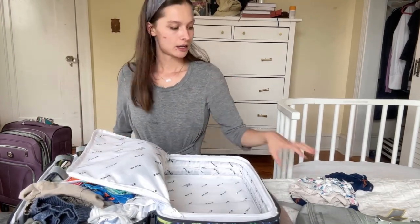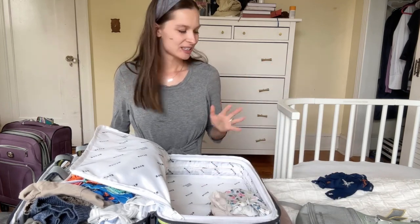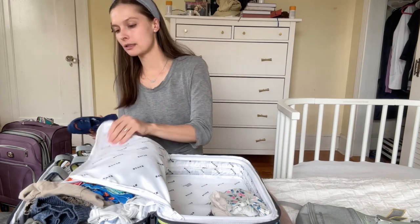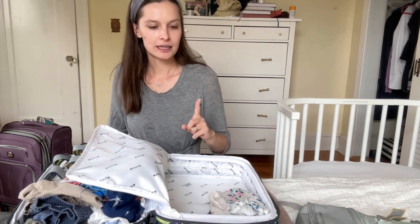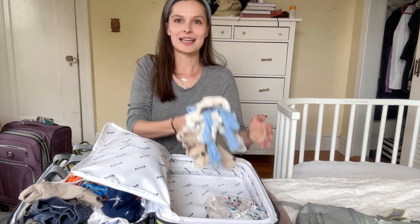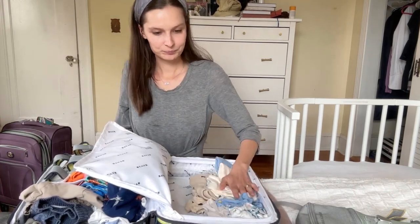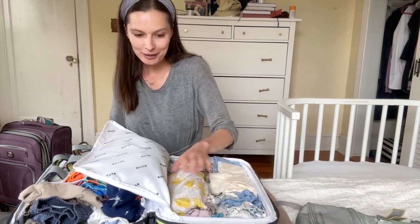Now my daughter's side. As I mentioned, I am doing 7 outfits for her, just because she tends to go through a bit more. Oh, this is actually my son's shirt, so I'm going to slip that over here. Bamboo also is great because it does not take up much room. So those are her clothes. Also with her, I have set aside an outfit for tomorrow for on the plane. Hers tends to have a little more space because of course her clothes are smaller.